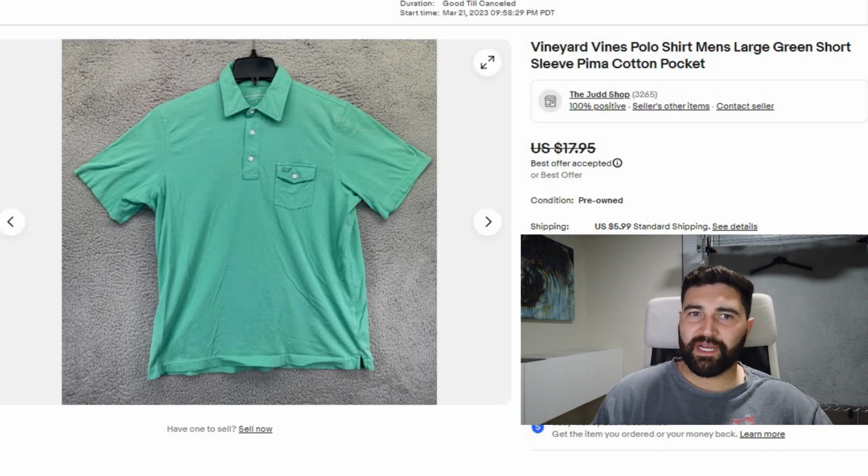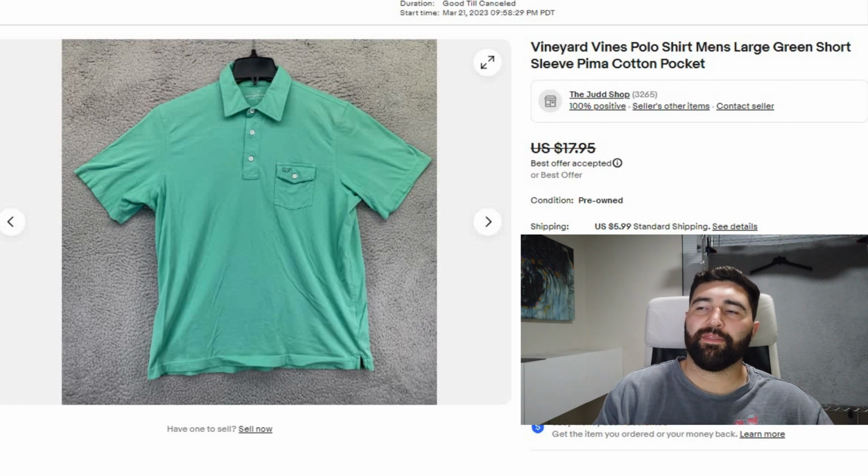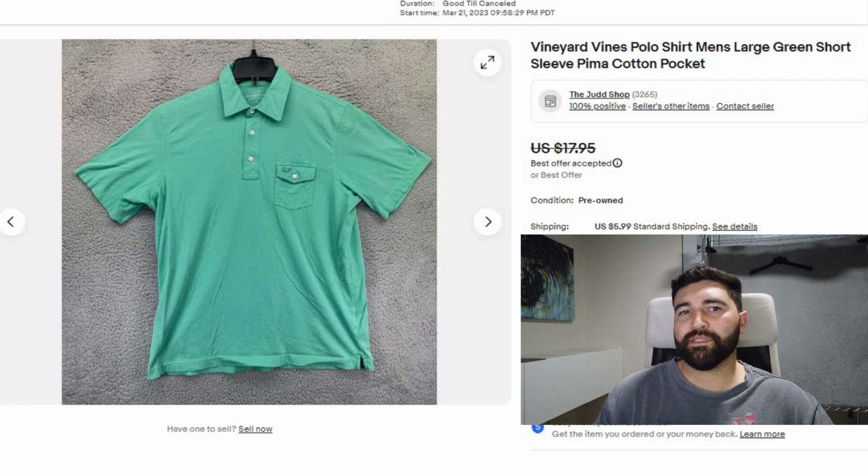If I had originally priced this at $14.95 plus shipping, or maybe even $13.95 plus shipping, then it probably would have sold within a month or so. So if I had just done that, maybe even priced it at $13 or $14 with no offers, I could have probably sold it a lot quicker.